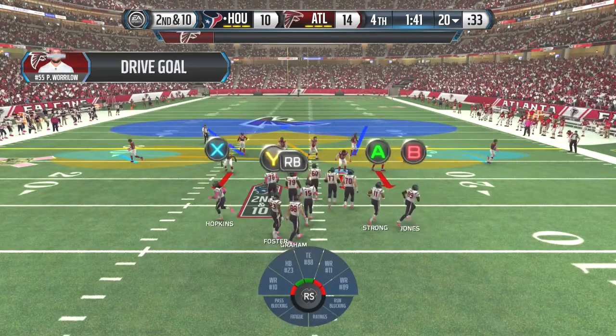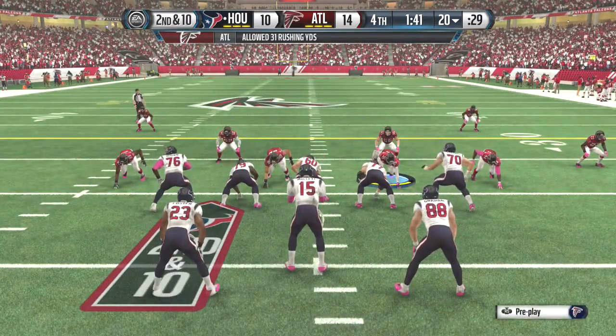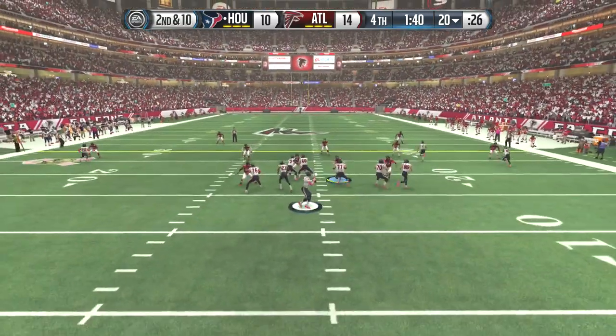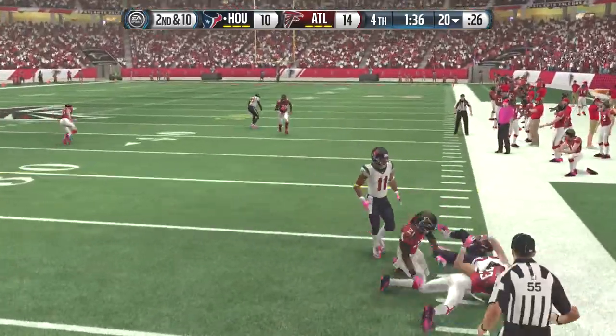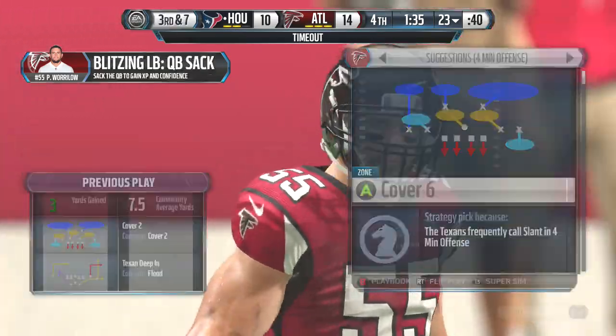Second down, late in the fourth quarter. The Falcons lined up in the nickel. Second and 10. Garrett Graham takes the ball. Picks up maybe 3. They immediately call for a timeout.